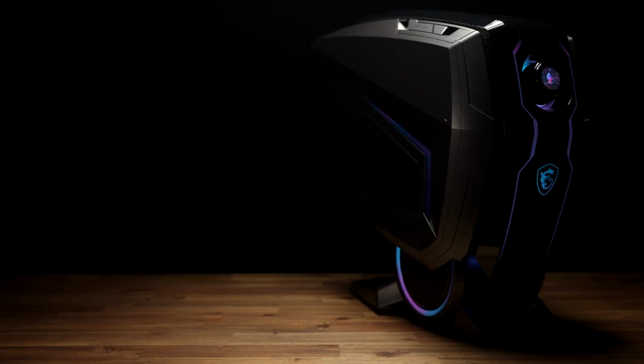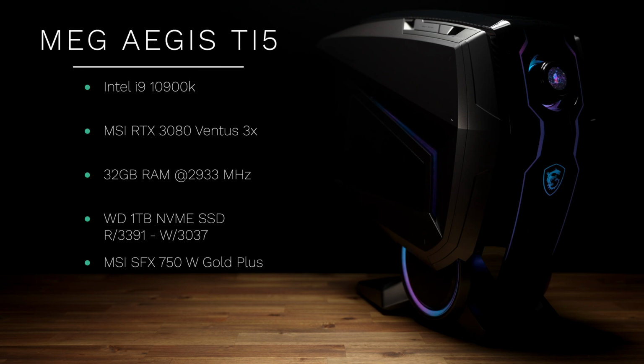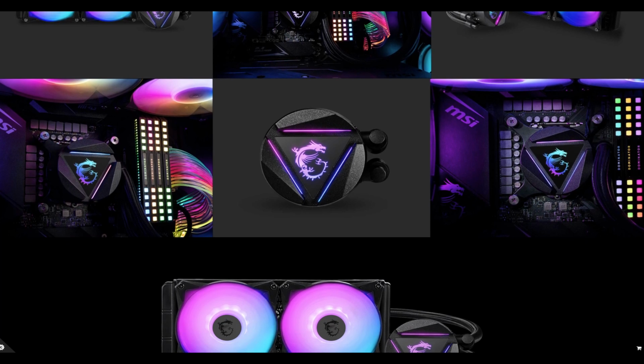Now, at this point, you're probably pretty curious about the specs list, so keep in mind it varies from region to region, but mine came with an Intel Core i9-10900K, an MSI RTX 3080 Ventus 3X, 32 gigs of RAM running at 2933 MHz from Samsung, oddly enough, a 1TB NVMe SSD from Western Digital, and an SFX 750W 80+ Gold certified PSU from MSI, I think. I mean, it's got an MSI sticker on it, but MSI doesn't sell SFX power supplies, so maybe it's a one-off. And to cool that Core i9, MSI threw in their MEG Core Liquid 240R AIO, which is mounted to the MSI Z490 Micro ATX motherboard. How's that for a specs list for you?